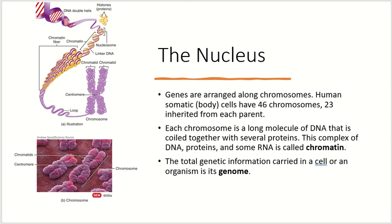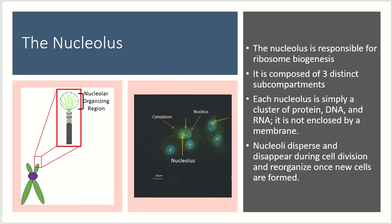The total genetic information that's carried in a cell or in an organism is called a genome. We've done lots of genome-wide studies in the past where we've sequenced basically all of the genes that we have in the human body. We can use these genome-wide studies to evaluate differences across population groups, and also to help identify the causes of rare diseases. So there's a lot of work being done with the genome. It's very, very cool. That brings us then to the nucleolus.